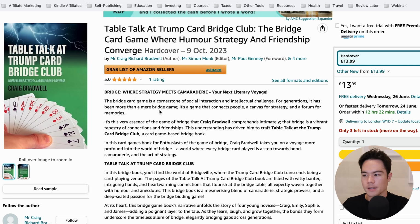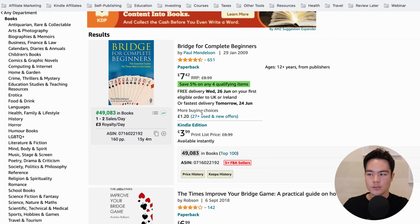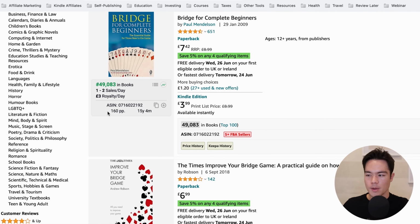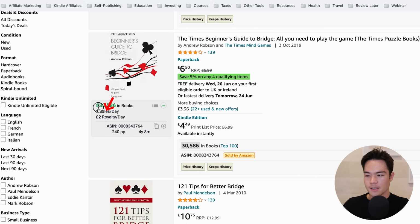So here's the thing. I don't know how many people are looking for a book on this topic, right? When I looked up the keyword bridge, there are some nonfiction how-to books on bridge for complete beginners, like an actual how-to play bridge, that are selling decent, right? It's 50,000 BSR. This is in the UK market, so in the US, it's probably making a little more money, right? So the keyword how to play bridge or beginner's guide to bridge is selling decent.